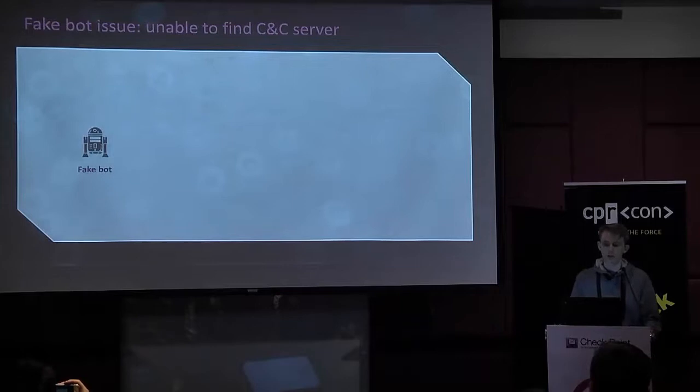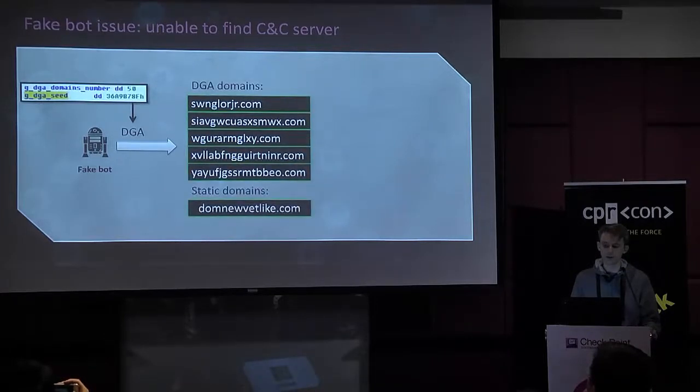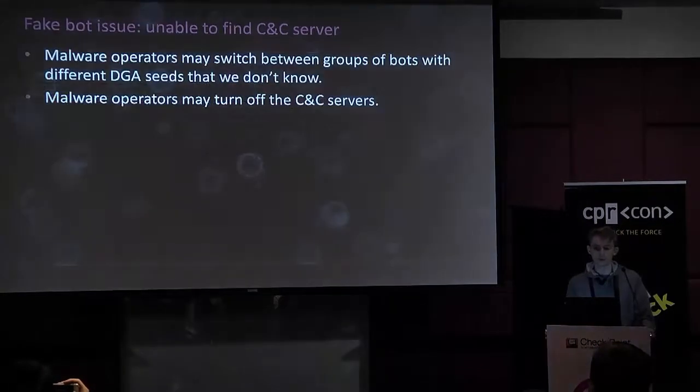When I dealt with the botnets for the first time, I researched only a few samples, and after creating a small script that re-implements DGA with the extracted seed, I was surprised that it was unable to find the active CNC server. So what was wrong? Obviously, the CNC server for this configuration was offline at that moment.